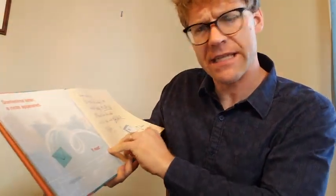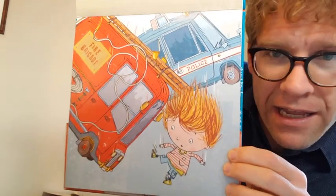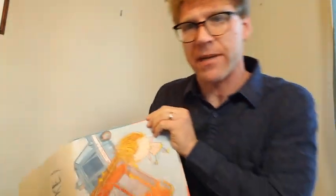Oh my goodness. Let's see if it did anything. Oh, it says to shake more. Shake, shake, shake, shake, shake. Oh, and look, it looks like things are falling out of the book. Oh my goodness. Thank goodness.